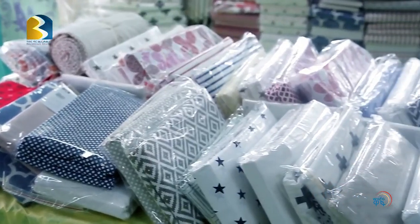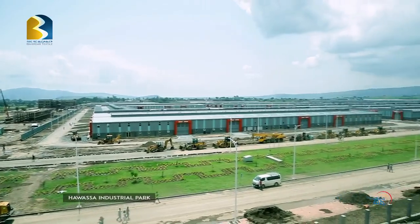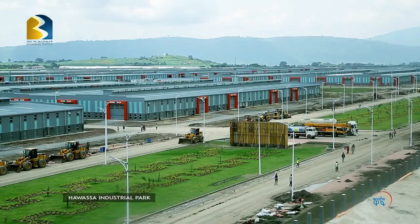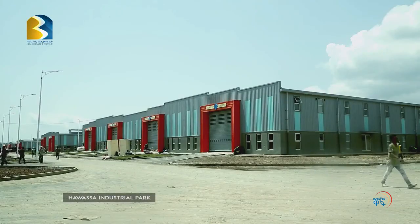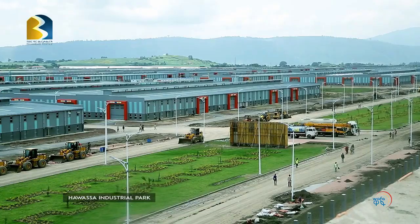At this crucial time when Ethiopia struggles to become the continent's hub for light industry, Bahrdar Textile is striving to play its part in the endeavor. It is an example and model for many industries, both in the country and in the continent.